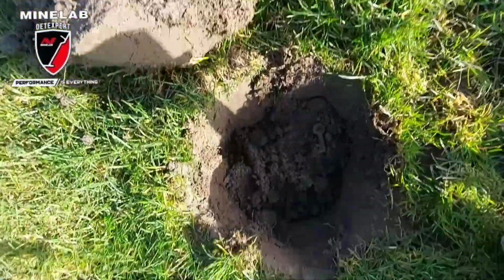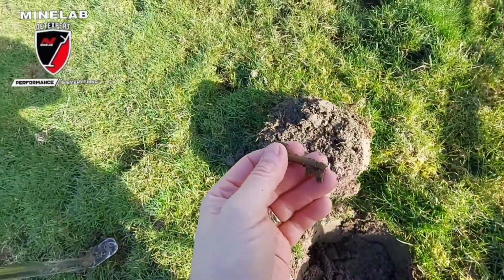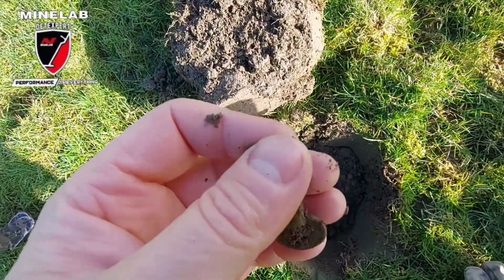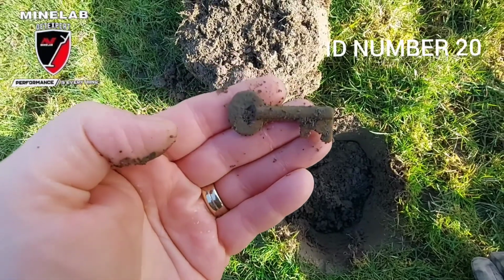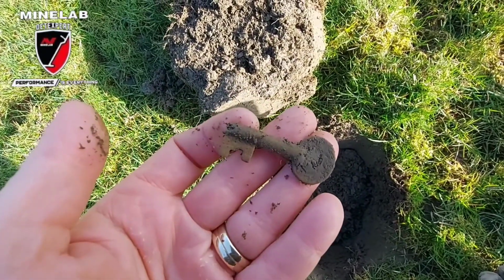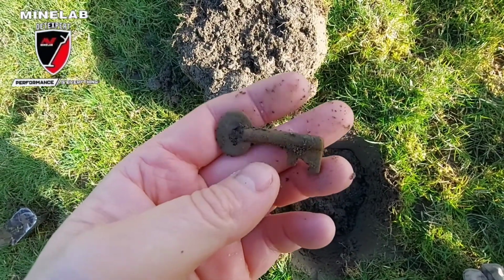Back again, not far away from the last one, and we have a key, another key, that came in at 20. Looks like we have a hoard of keys. Makes you wonder, doesn't it? Right, let's carry on.